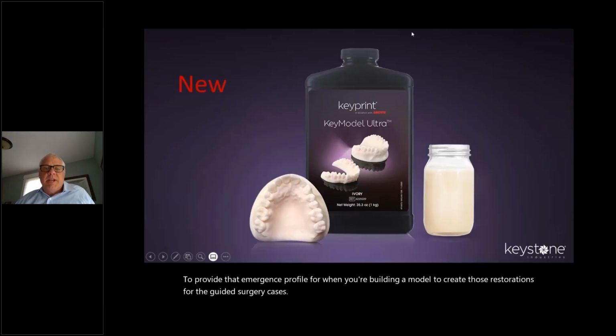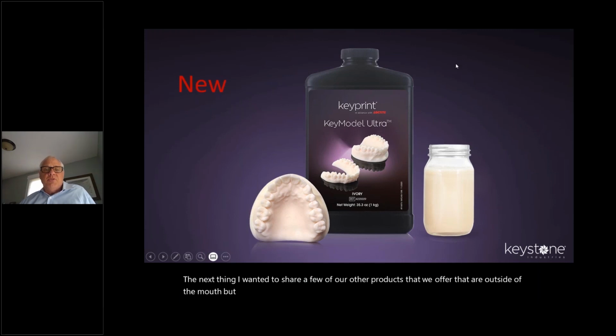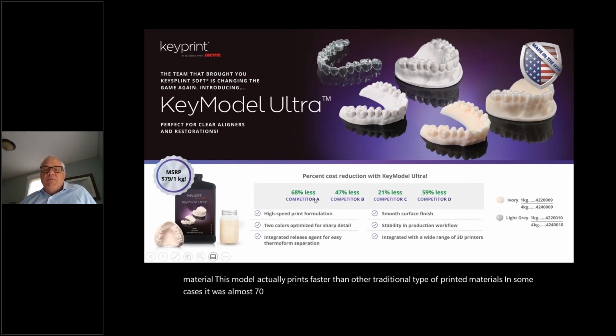The next thing I want to share is a few of our other products that we offer outside of the mouth. Our model material, which we just introduced back in December, has had a tremendous response. We've sold much more than we anticipated. It's our KeyModel Ultra material. This model actually prints faster than other traditional printed materials. In some cases, it was almost 70% faster than what we've seen some of our competitors print at.